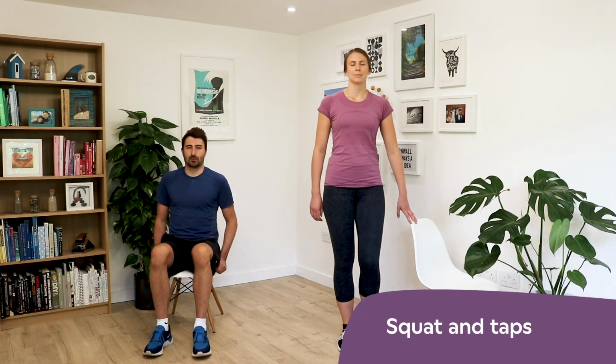The next exercise is squat and tap. When standing, keep your feet hip distance apart and just try small knee bends to start with. Make sure the knees are bending in the direction your toes are pointing, and when you stand, tap out to the side with the foot. When seated, tip forward slightly to represent the squat, and then tap out to the side with the foot.